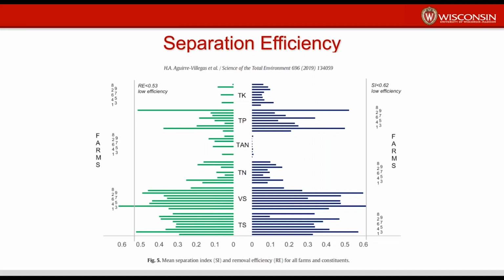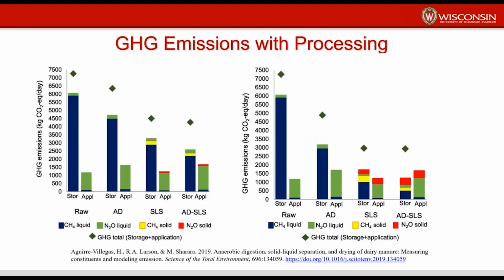The most important thing is when you look at your own system, understand what your goal is. If my goal is to remove phosphorus because I don't have enough land base, well, then it's really important at that point to start thinking about which separation systems are capable of removing that amount of phosphorus.